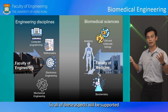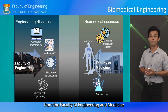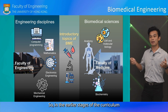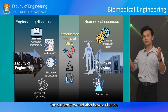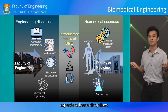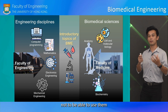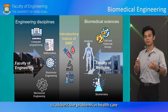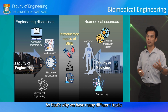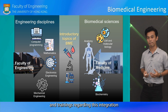All these aspects will be supported by teachers and researchers from the Faculty of Engineering and Medicine, as well as Dentistry. Earlier in the curriculum, the students would also have a chance not only to study the individual aspects of these disciplines, but more importantly the integration of all these disciplines, to be able to use them to address the problems in healthcare. That's why we have many different topics and training regarding this integration.